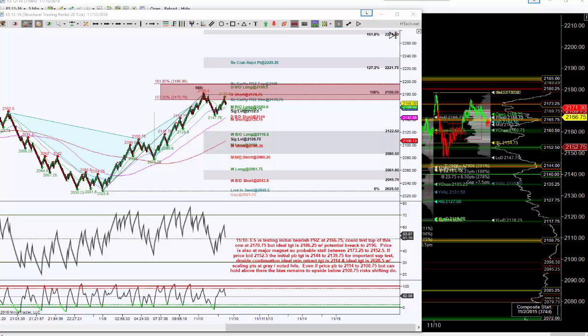Hi, this is Kathy, and this is the intraday harmonic scenario for ES for tomorrow, November 11th.